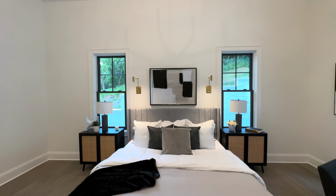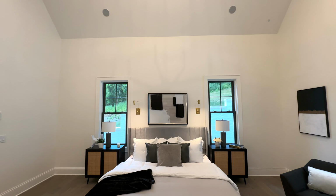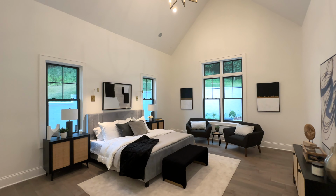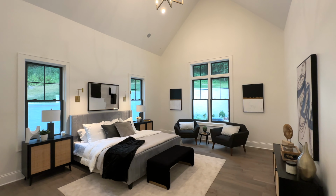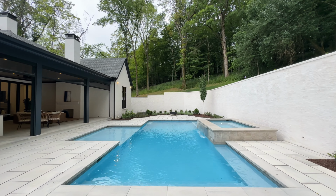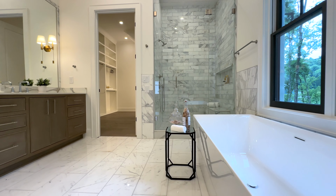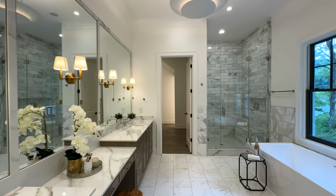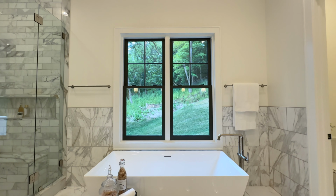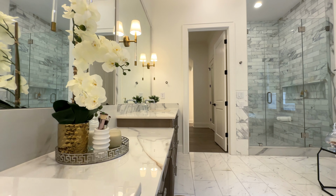The primary suite is located on the opposite side of this house, basically forming its own living quarter. Vaulted high ceiling is again reflected in this arguably one of the most important spaces of this home. Cozy sitting with a view looking into your backyard, aka your outdoor paradise. Top-tiered materials are seen all over the bathroom, from this entire wall as the vanity and the makeup station, to this standalone modern tub, and to this wall-to-ceiling tiled, oversized walk-in shower.